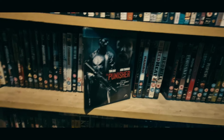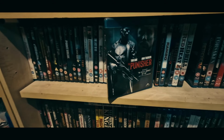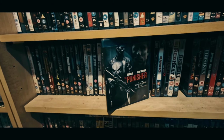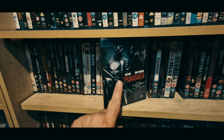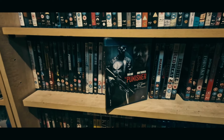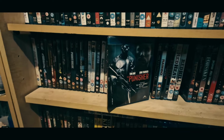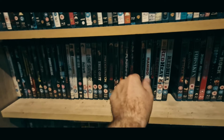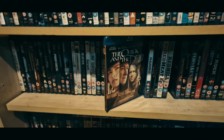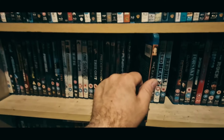I do not own the Punisher Warzone or the Netflix Punisher series with Jon Bernthal. This is a decent movie. I think it's better than the Dolph Lundgren version, but I think the best version of the Punisher is Jon Bernthal. Then we have one of my favourite westerns, The Quick and the Dead, directed by Sam Raimi, starring Sharon Stone, Gene Hackman, Russell Crowe, and Leonardo DiCaprio. Amazing film.